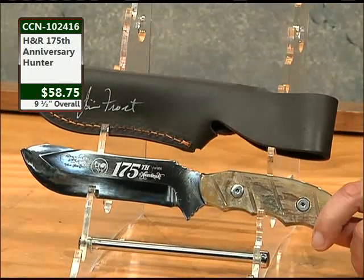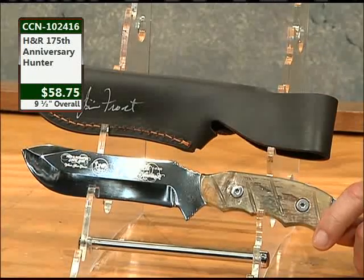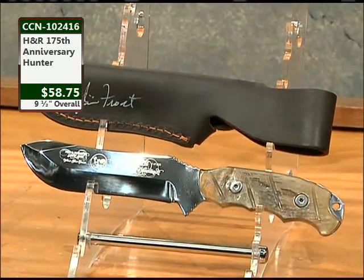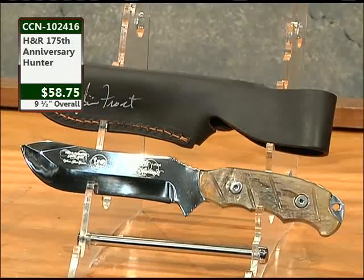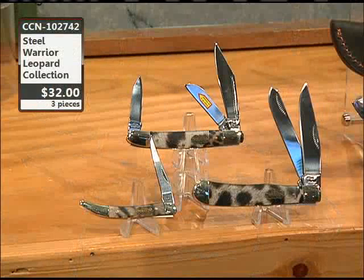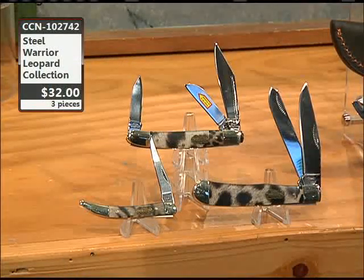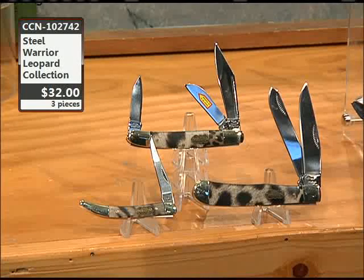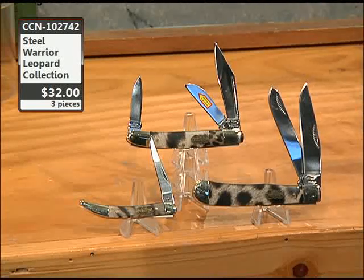Jim Frost is going to be autographing the sheath, but better than that, it's only $58.75. That's $140 retail 10 plus years ago, folks. 102416. That was one heck of a purchase. Whether you're into the collecting aspect of it or not, because of the anniversary, or just want a really good knife at a really good deal, we got Jim autographing it. That was a heck of a deal.